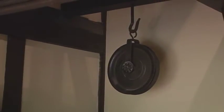Originally, there would have been a well right here where the family would have drawn its own water, which was pulled up by the pulley. Oh, that's cool. So you would have a well inside your house.